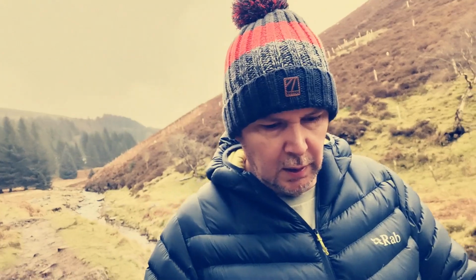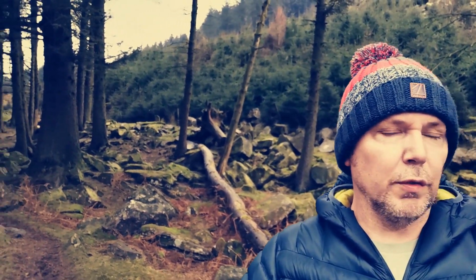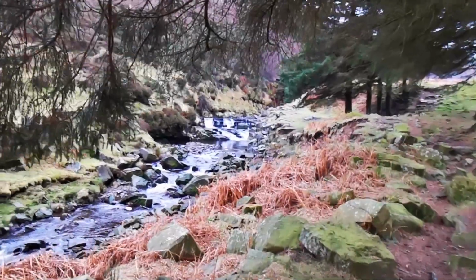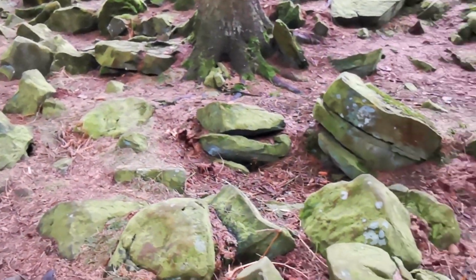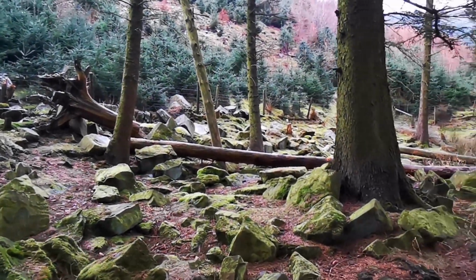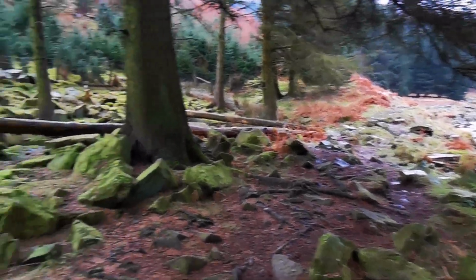Lots of moss covered rocks and stones around here. If you have a look behind me, you can see them. Everything's nice and green looking at the minute. See what I mean about all these rocks. Very green.